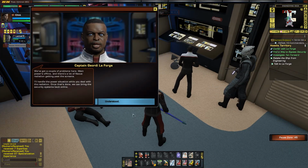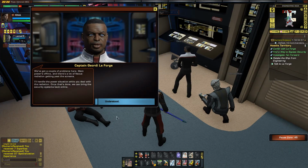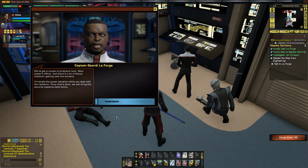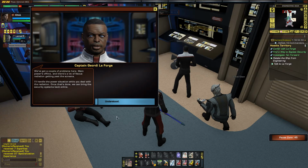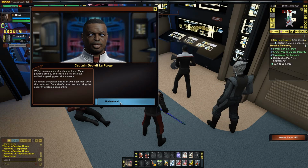We've got a couple of problems here. Main power's offline, and there's a lot of Nexus radiation getting past the screens. I'll handle the power situation while you deal with the radiation. Once that's done, we can bring the security systems back online.